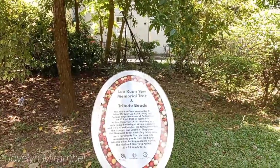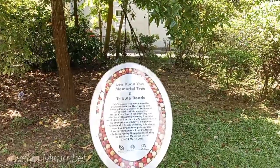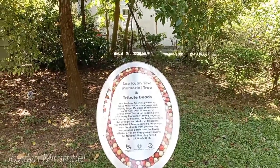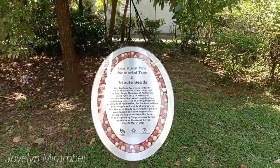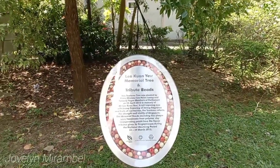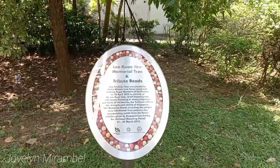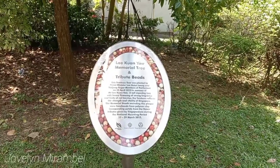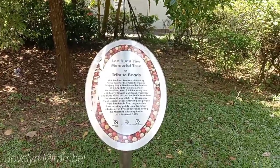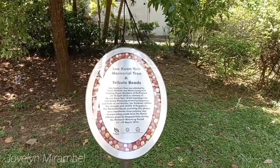Memorial tree and tribute beads. This Tembusu tree was planted by Prime Minister Lee Hsien Loong and Tanjong Pagar members of Parliament on April 25, 2015, in memory of Mr. Lee Kuan Yew. A tall, imposing tree with heavy flowering of strong fragrance and fruits of red berries, the Tembusu reflects the strength and vitality of Singapore.